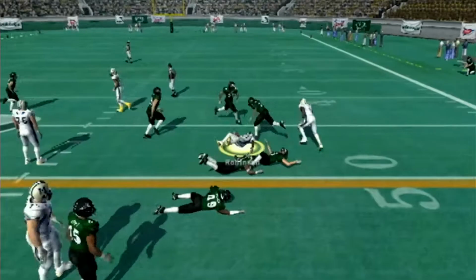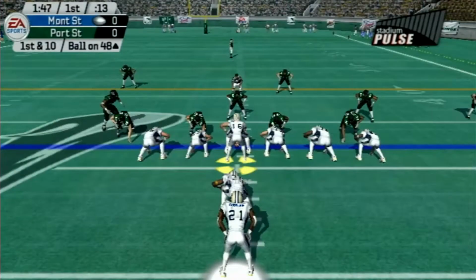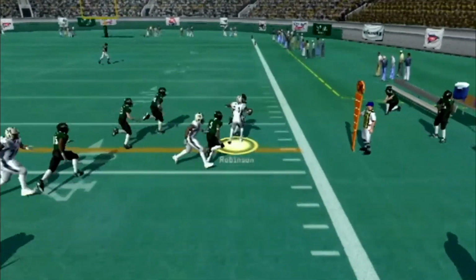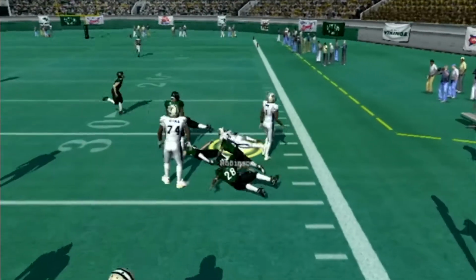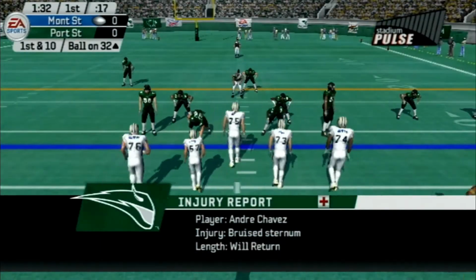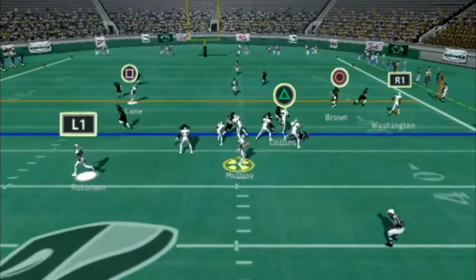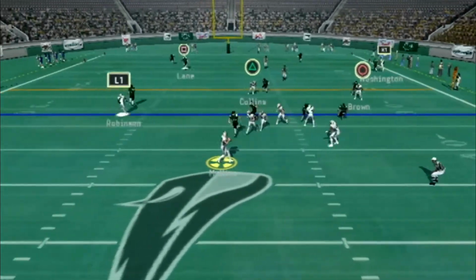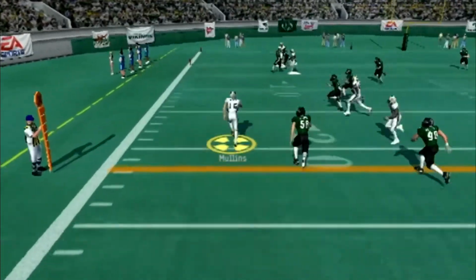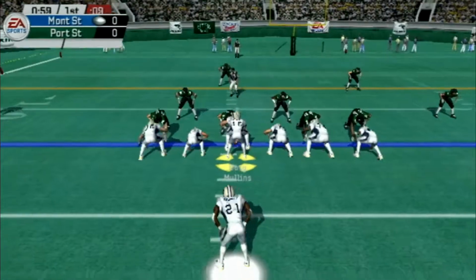And now Vince Robinson's coming up big. He's going to pick up a 1st down, and there's an injured Vikings linebacker on the ground. Robinson with another carry and another 1st down, breaking tackles. He's already at 31 yards on just 5 carries. Nothing too serious for the Portland State linebacker, though, and he will return to the game shortly. Mullins looking to throw again, moving to his left, and he can take off and run. He's got 80 speed. He's going to use it, sliding at the 15.